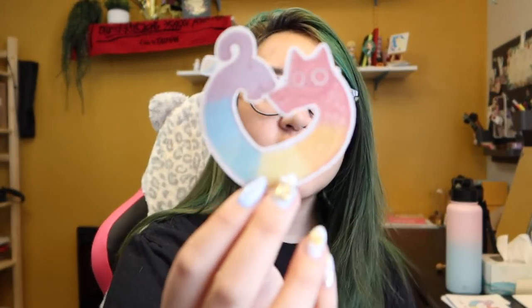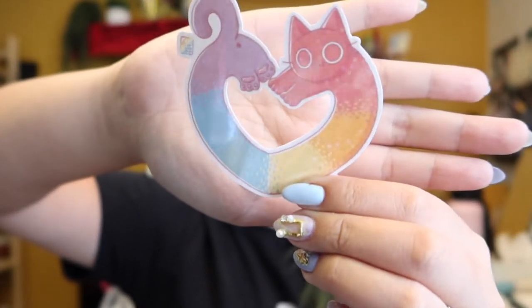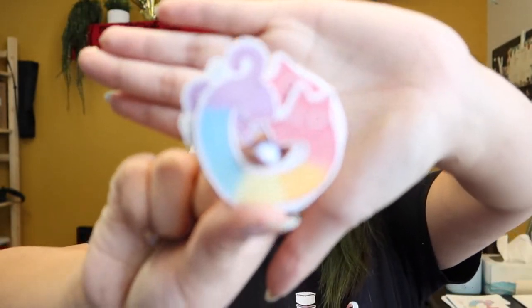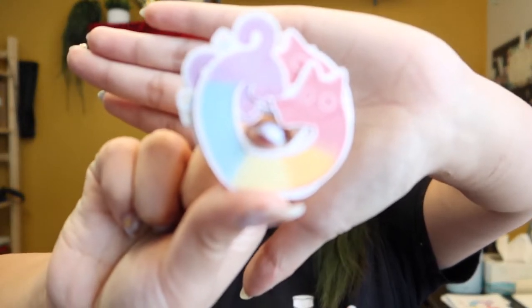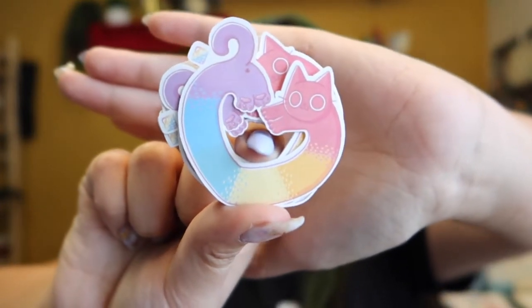I made two versions of it. One is with the holographic, like this. I don't know if you can see the holographic effect. It's really shiny. I'm going to keep this for myself and give some to my friends. And I also printed a lot of the regular one. They're all waterproof and weatherproof.